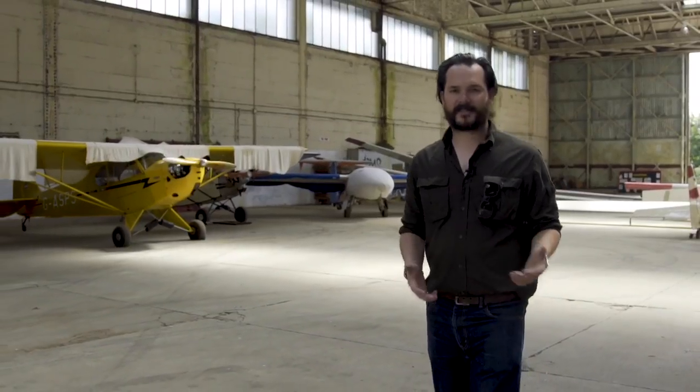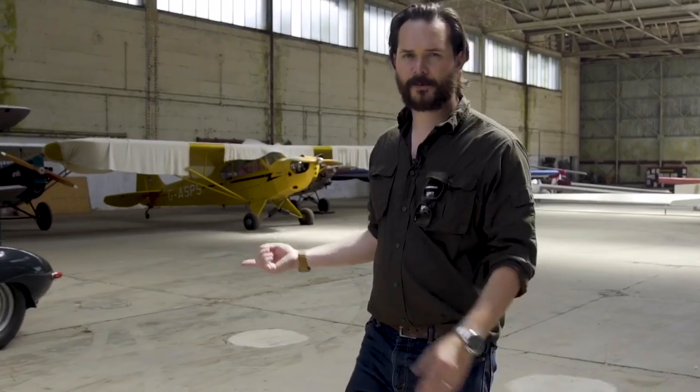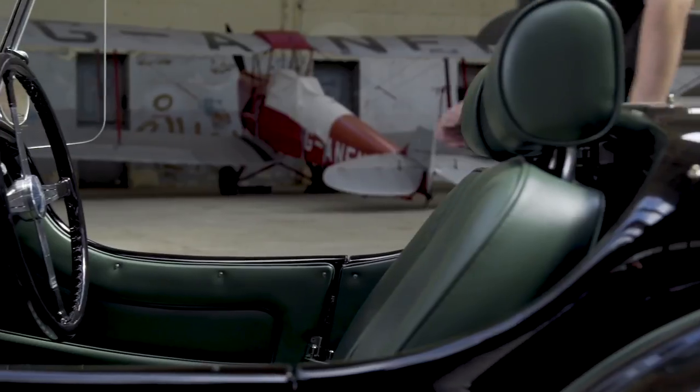And nestled in amongst the classic aircraft, Bentley blowers and the odd Jaguar D-Type or two is a new manufacturer who's taking a classic page of British automotive history and breathing new life into it.